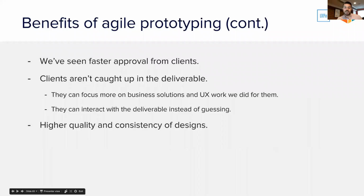We've seen much faster approval from clients. They just get it. The example before where we spent an hour on the phone and showed them, and they understood. They aren't the same questions like we used to get. Everything's more valid. They are actually paying attention and understanding what we're building. And because they're not caught up in the deliverable, they'll focus more on the business solutions and the user experience. They are actually giving relevant feedback.